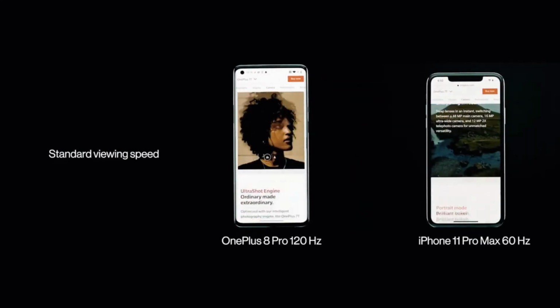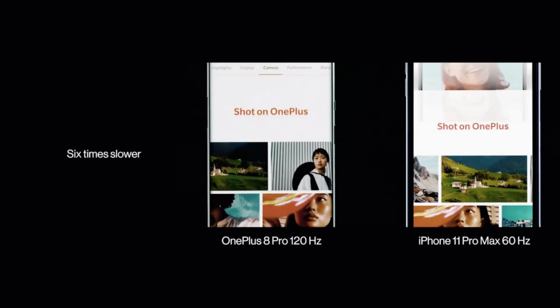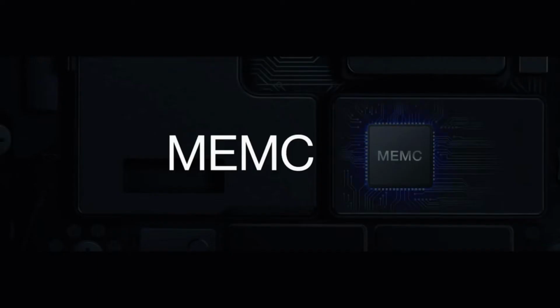120 Hz. That's the refresh rate of the OnePlus 8 Pro. Now, in very simple terms, that just means the display refreshes 2 times faster than a 60 Hz display. So how can you take full advantage of this gorgeous 120 Hz fluid display? The answer can be found on something as small as a grain of rice. It's our custom MEMC chip.